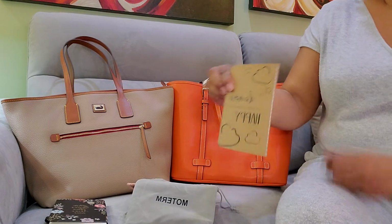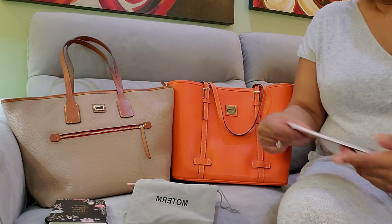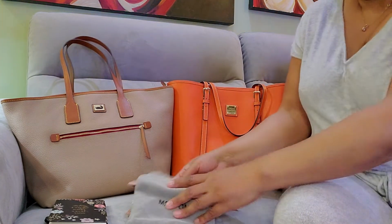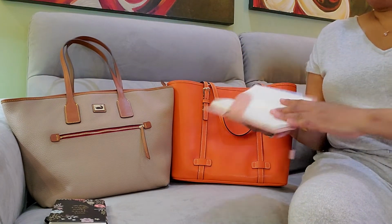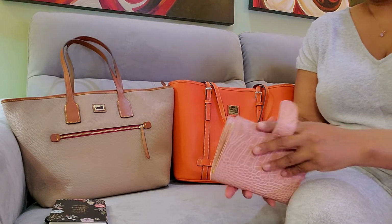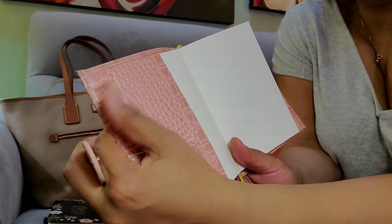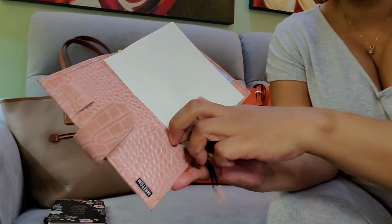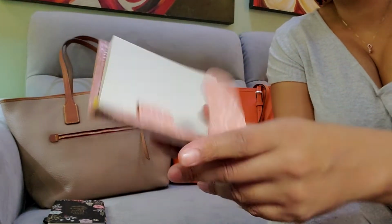These journals, I would probably use more for a shopping list and stuff like that. This one, maybe not so much. I'm going to try to keep my information separate. I just love paper, guys. It has the pen holder here, and then it has the opening right here. I got this off of Amazon, by the way. It has another opening there.